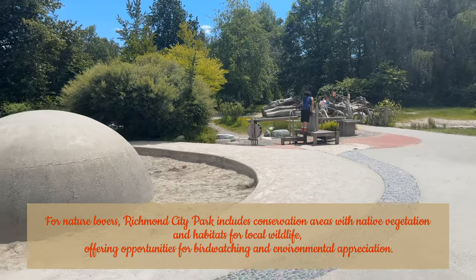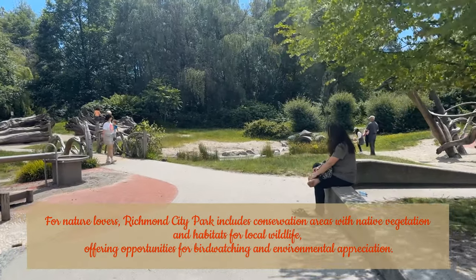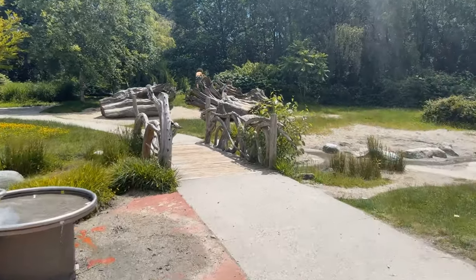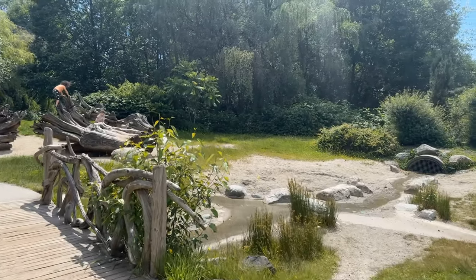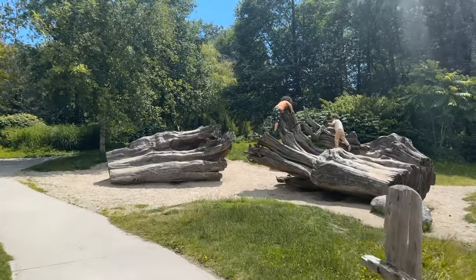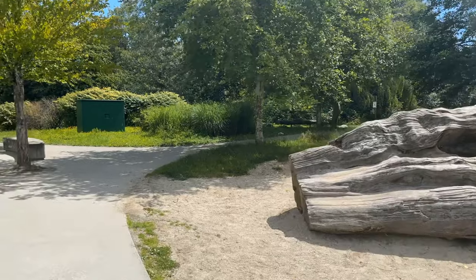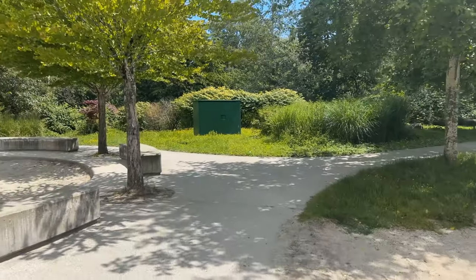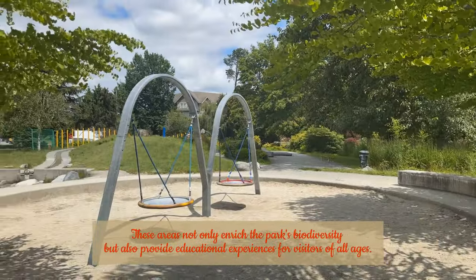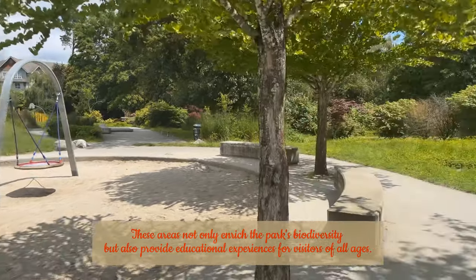For nature lovers, Richmond City Park includes conservation areas with native vegetation and habitat for local wildlife, offering opportunities for bird watching and environmental appreciation. These areas not only enrich the park's biodiversity, but also provide educational experiences for visitors of all ages.